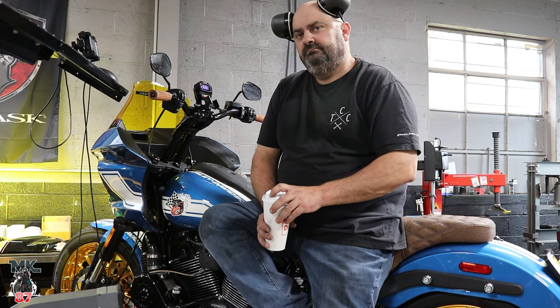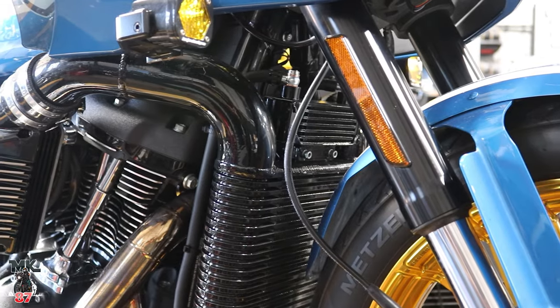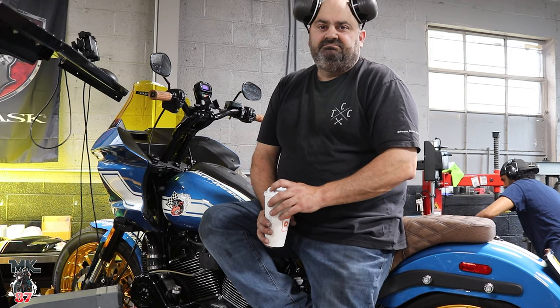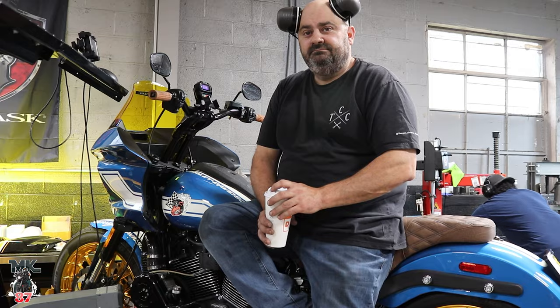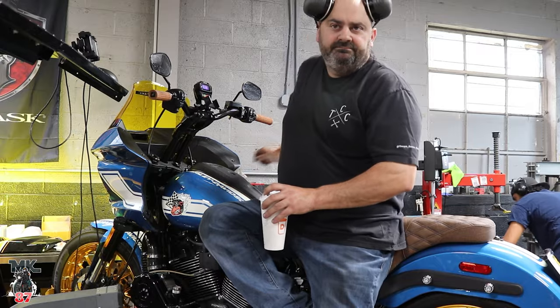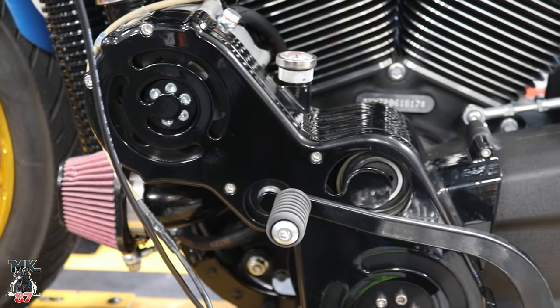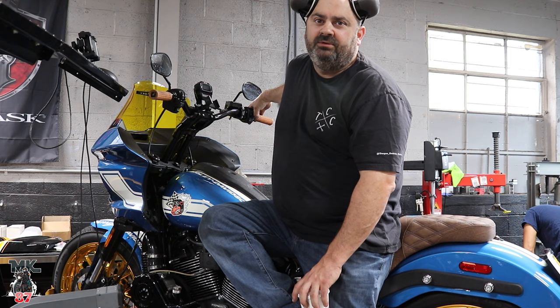Nice. Do we have any numbers from them of what to expect? They have no idea. They haven't done this yet. This is the first one. So they just built the thing and said, here, try it out. Yep. Nice. They didn't even bolt it up to a lowrider. They built it off of a street bob and shipped it out and said, have fun. Good luck.